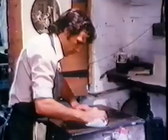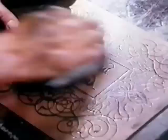You have to polish off the largest amount of ink with the canvas, which takes it down to the surface of the plate. And then you polish the surface of the plate with your hand, which takes off the oily residue of ink, which takes it down to the metal.